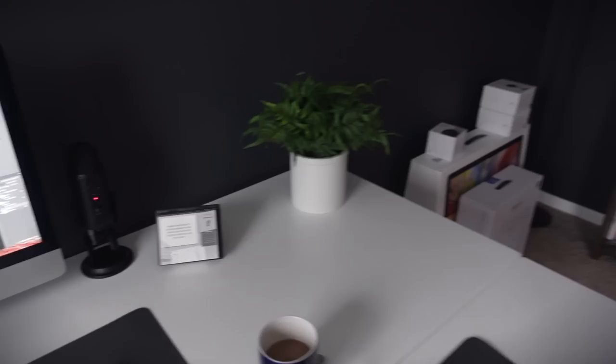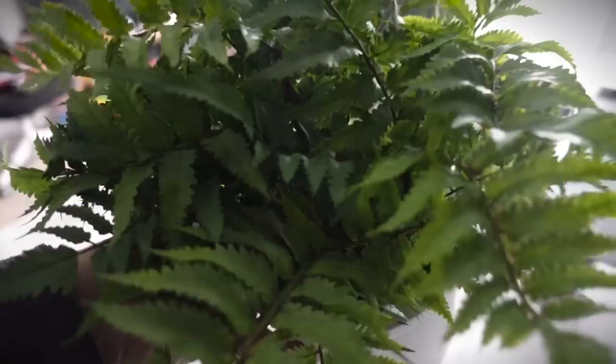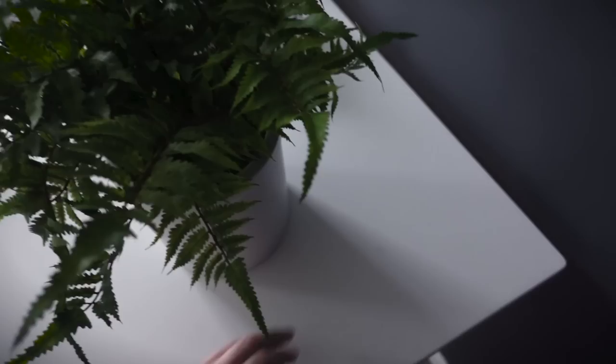Like, it is huge. It is so, so large. I bought this big plant from Target as well. Look at that. Isn't that beautiful? Obviously, it's fake. If it was real, it would be dead by now. No joke. Because I'm not good at taking care of plants. I like plants, but I'm not good at taking care of them. And no, this is not staying here. This is temporary. This, I believe, is going to go over there.